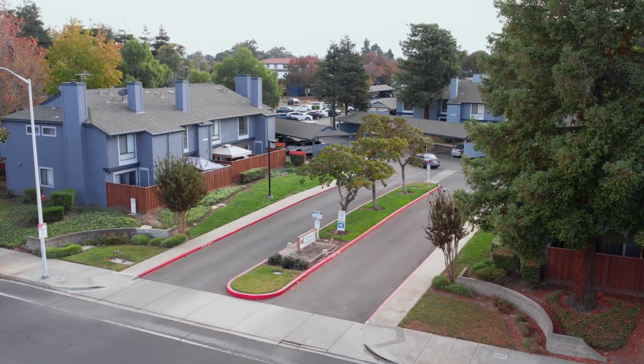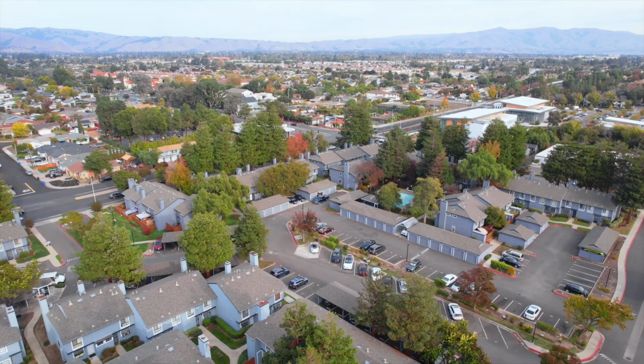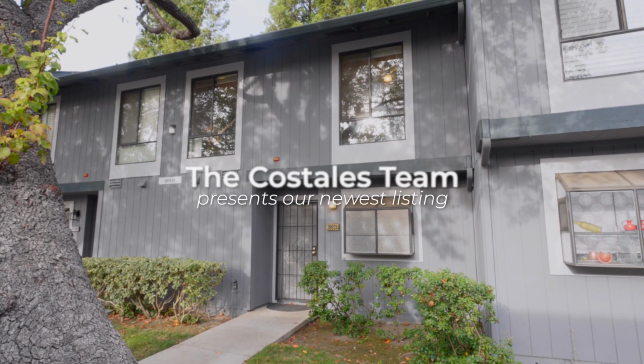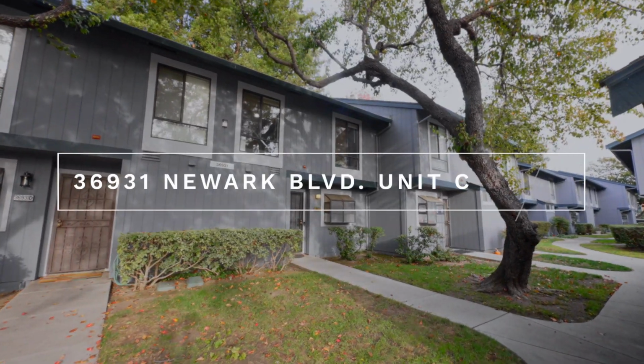Known for its easy access to Palo Alto and Silicon Valley, the centrally located Newark condo features plenty of natural light in this townhouse-style floor plan with 3 bedrooms and 2.5 bathrooms.